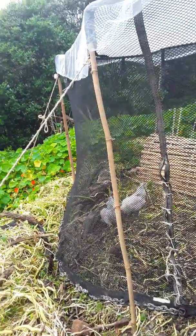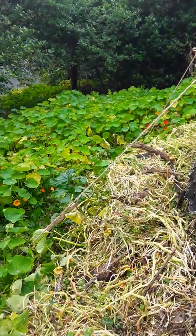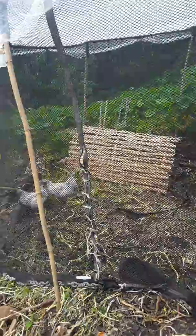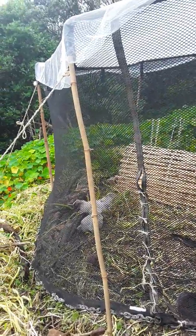The poles are made of bamboo, just some rope, and then down to some tent pegs. So the whole thing cost me about $25, $20 for the chain and about $5 for the string, rope.